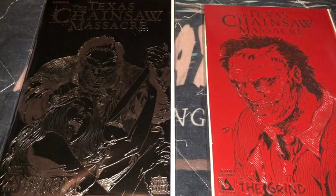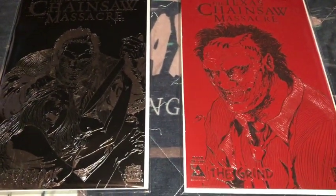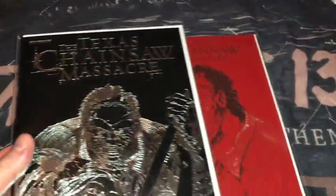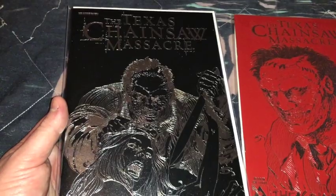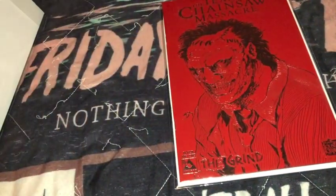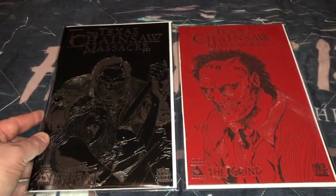I think these are perfect, flawless, but you never know because you still have to box them up and ship them, and you don't know what's going to happen during shipping. And here's the black cover. I think these are both limited to like 500 or something like that. I don't remember. They're very limited though, and these are very, very high quality.